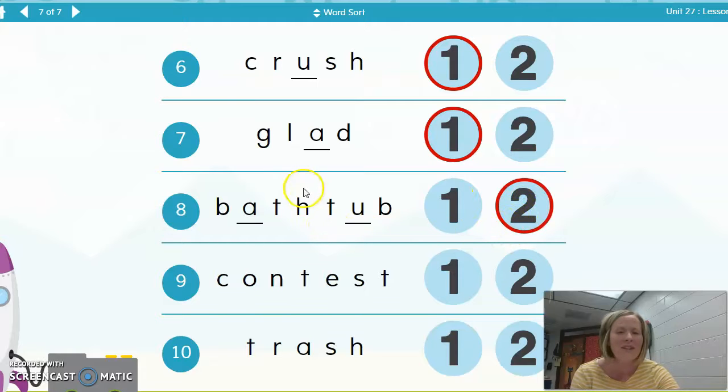Now, boys and girls, as you separated this, did you see that there's a digraph right here? So we're going to draw our line here because we want that to go together. So we have bath, tub, bathtub. Oh, are you going to put bubbles in your bathtub?